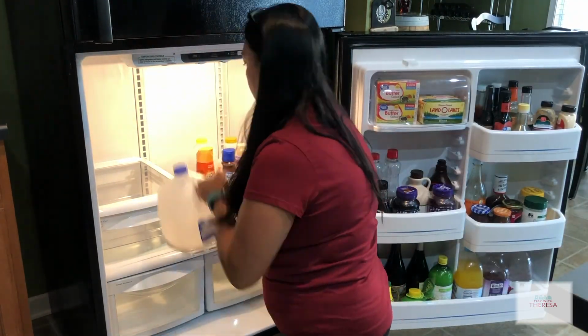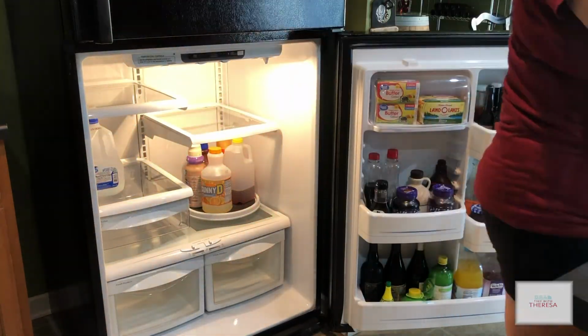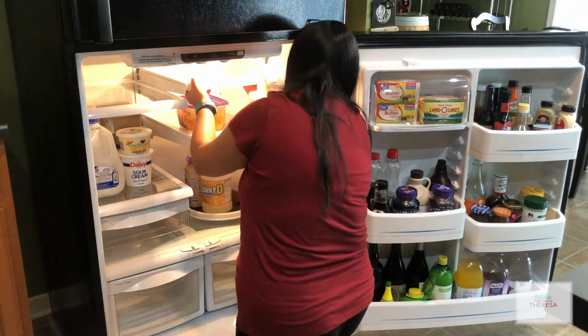Now, I will say I have a newfound love for the Lazy Susan. It really does make it a lot easier to get things in and out if you've got one. So I highly recommend them for spaces like this. If I could just put them everywhere, I probably would.